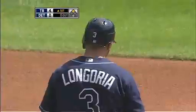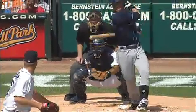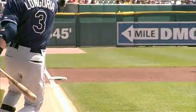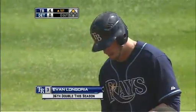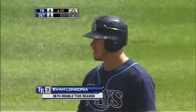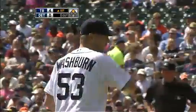Burrell was up there with nobody out, runners on second and third, and really all he was trying to do was score 1 run and get the other guy to third base. He was rewarded with a double and a couple of RBIs, and you could clearly see that that's exactly what Longoria was trying to do with nobody out and a runner at second. He was trying to advance him, and when you play the game the right way, every now and then you get rewarded, and Longoria was rewarded there as well.